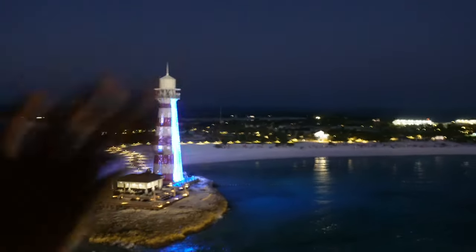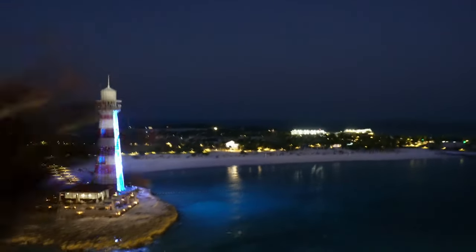Goodbye, Ocean Key. Bye-bye. I don't know if I'll see you again, but bye-bye. So we're on our way to get our pre-dinner dinner in the buffet.